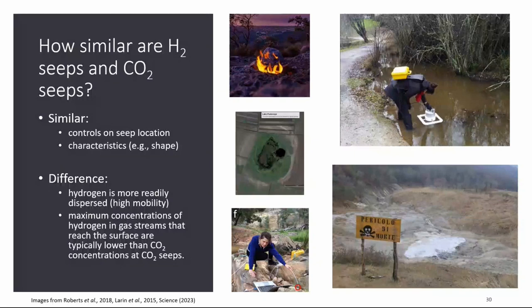As I've already mentioned, the mobility of hydrogen means that it's much more easily dispersed when compared to CO2. The image on the bottom right shows an example of a CO2 seep from Italy. The CO2 tends to pond just above the seep, and it's actually quite dangerous. It can cause suffocation and things like that. We don't see any evidence of that so far associated with hydrogen seeps. So potentially from a risk perspective, that could be a good thing. But I think there's probably more data needed there just to make sure that is the case.